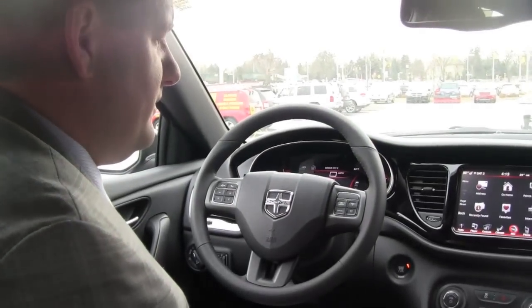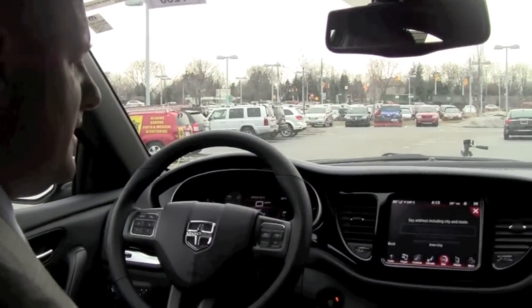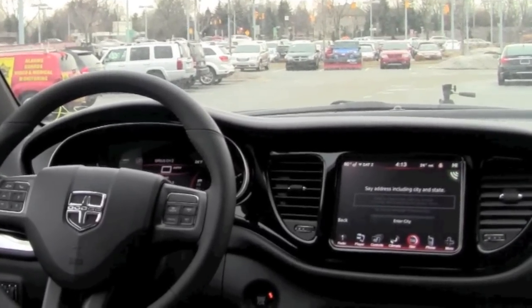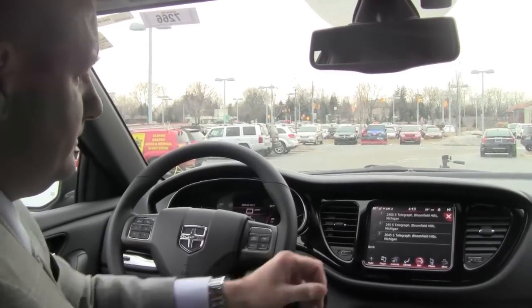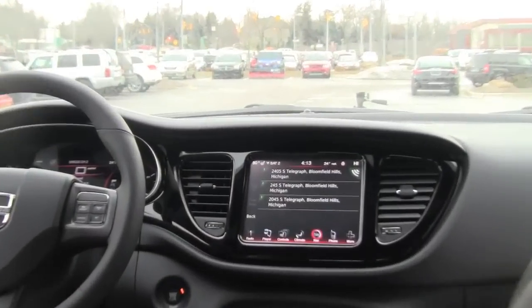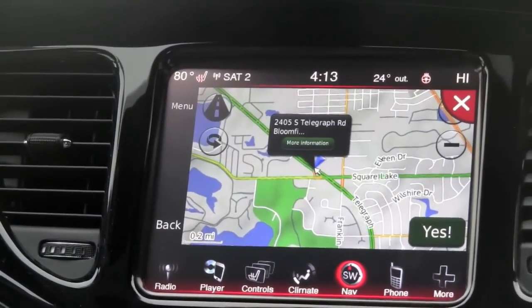Select a search category. Find address. Say address, including city and state. 2405 South Telegraph, Bloomfield Hills, Michigan. Did you say 2405 South Telegraph, Bloomfield Hills, Michigan? Yes. Would you like to begin navigation?